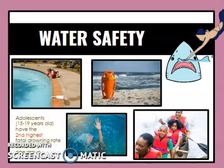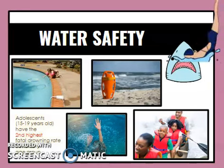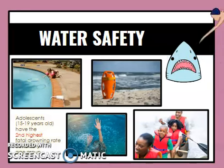Never dive into shallow water. Always enter the water feet first. Serious injury can occur from diving headfirst into water. Check water for depth and obstructions. Adolescents 15 to 19 years old have the second highest fatal drowning rate out of any age group.